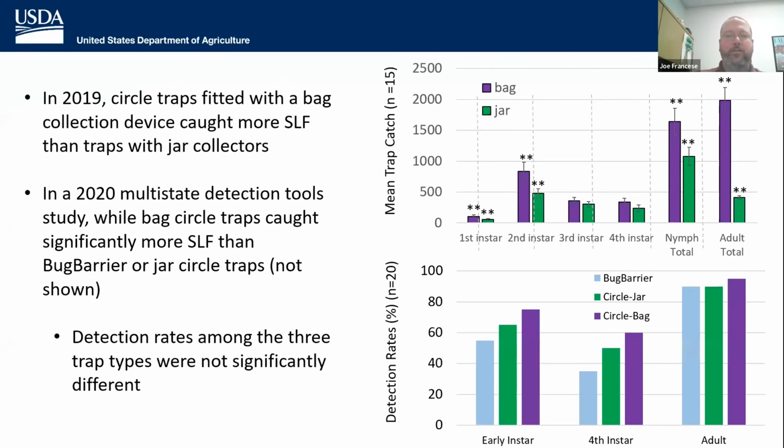So just a little more history. We found that the bag traps, especially the circle traps fitted with bags, do better than jar traps, both in trap catch and in detection rates. So our ability just to catch one insect at a site, doesn't matter how many we catch, as long as we can catch that one on a trap, we consider that a detection, and that kind of helps us determine how good our trap is at just finding that one SLF in a haystack.